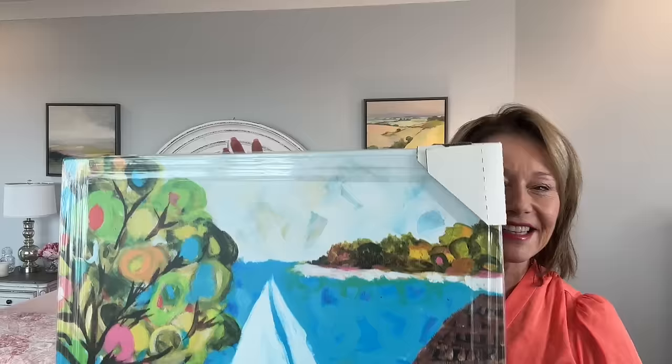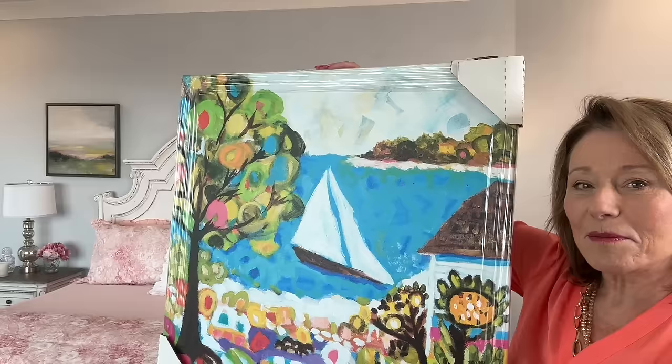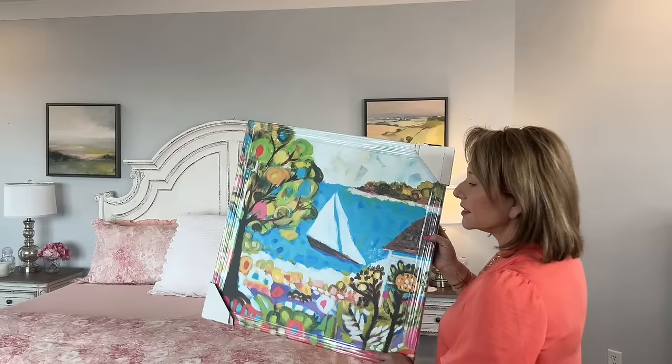Okay, yes. Now you can see where I was getting some of the coloring. And, you know, if this room didn't have that mood going, you can say, well, yeah, some of these colors go great.